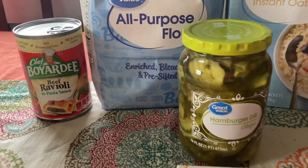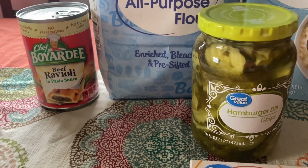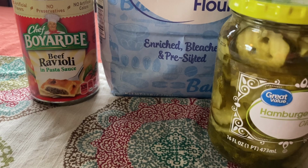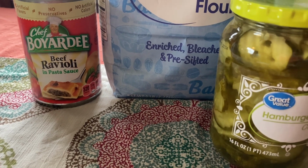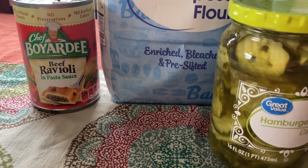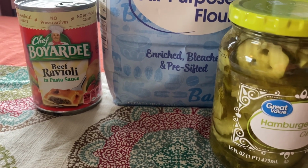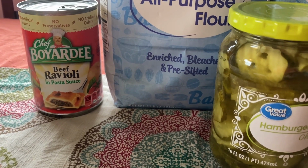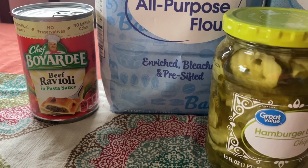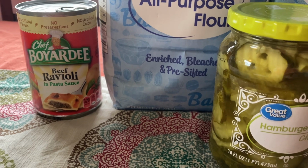So the first thing I got was the beef ravioli. This used to be like 80 something cents, and I paid $1.24 for this small can of beef ravioli. So that would probably be a lunch for maybe 2 children, but certainly that would not feed a family.